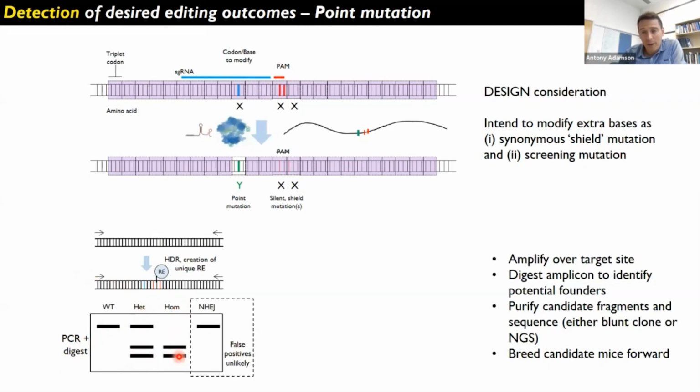It's also worth pointing out in the founder genotyping, we're at the F0 stage. If we had an NHEJ event, it's very, very unlikely going to result in the random creation of that restriction enzyme site. So false positives are very unlikely.